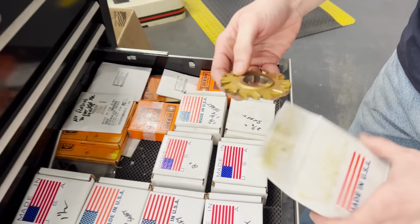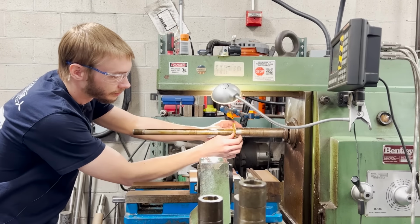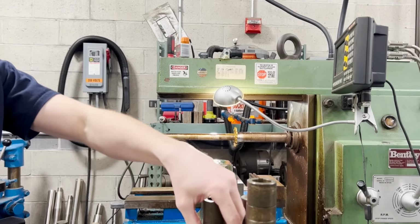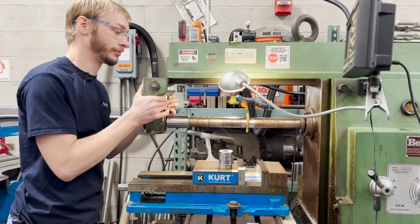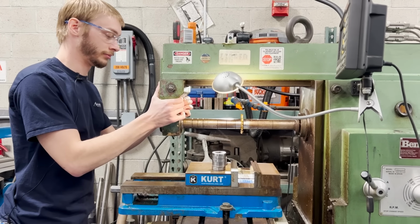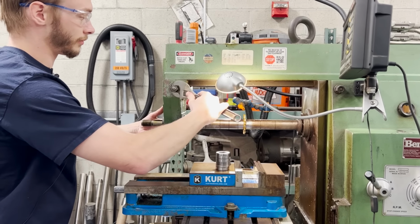All right, let's go set up the horizontal mill. This is used for, you can cut keyways, you can cut gears, spline shafts, a lot of different things with this. Tighten this up.